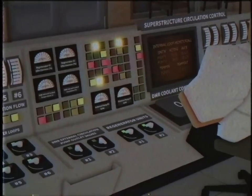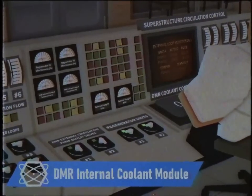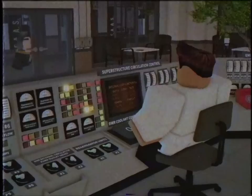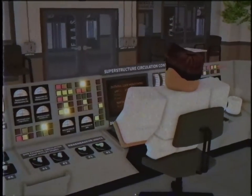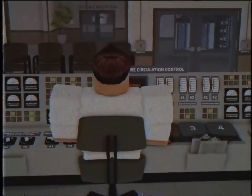To the right of the catalyzer coolant module is the DMR internal coolant module. This module regulates the coolant flow into the DMR structure, not to be confused with the catalyzer coolant module. This module will only affect the dark matter reactor structure temperature and not the temperature of the individual catalyzers. This module is easy to operate as the module is similar to the catalyzer coolant module.